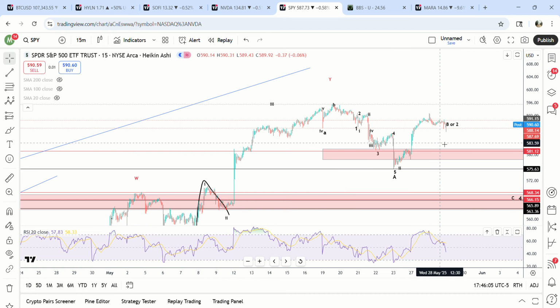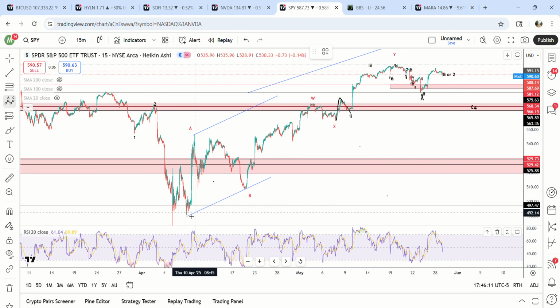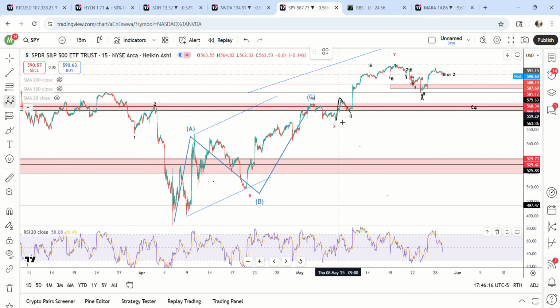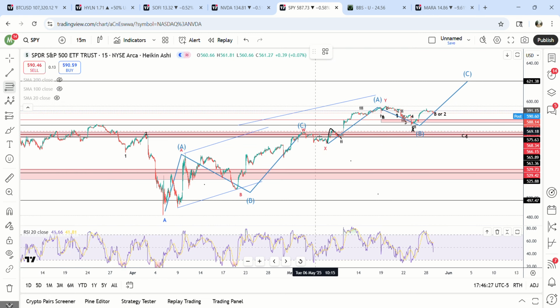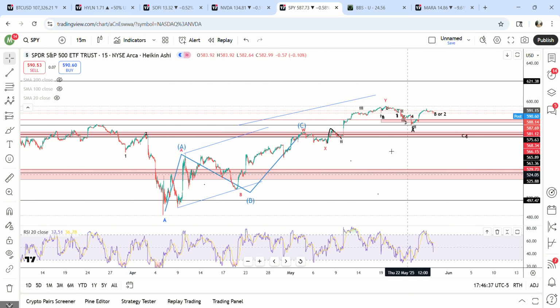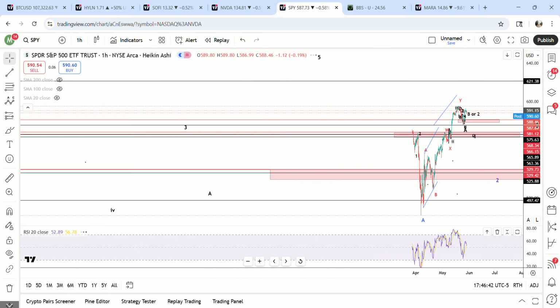So I'm looking at this whole thing as WXY. So that means these are all ABC moves. So we have A, B, C, ABC pullback, and then now we're looking at A, B, C up here. My target is going to be the 1.61 fib, which is around 622. So that's about 4 to 5% higher from here. And that would create a new all-time high. From there, we'll see how it goes.